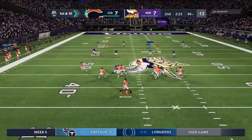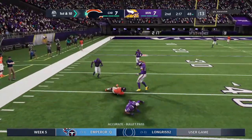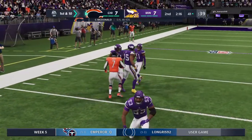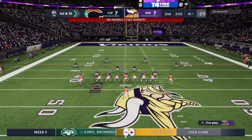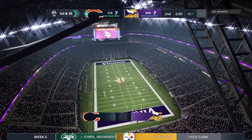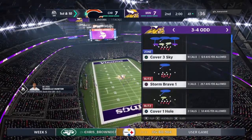Here's McDonald off of the play fake. Into the hands of his running back, Marlon Mack. And taking it across midfield and just shy of the 40. A Chicago first down there on a gain of 11. We've hit the 2-minute mark of the first half. All knotted up at 7.